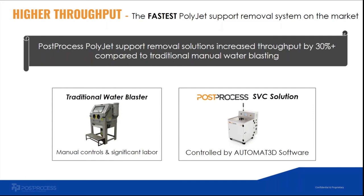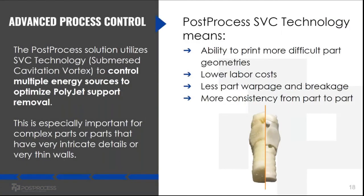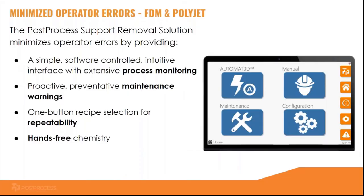So then specific to PolyJet materials, what's really important here is the level of process control that we have over the mechanical energy sources that we use. So by having this level of process control that we achieve by the software components and sensor monitoring, we have the ability to print more difficult part geometries because now you can finish them. We're going to lower the labor costs because you're not having to spend as much hands-on time. You're not going to be having as many parts that are broken or warped due to your post-printing. And then again, because you are doing batches of parts, they're all being processed the same and you're getting consistency from part to part, regardless of who the operator is.